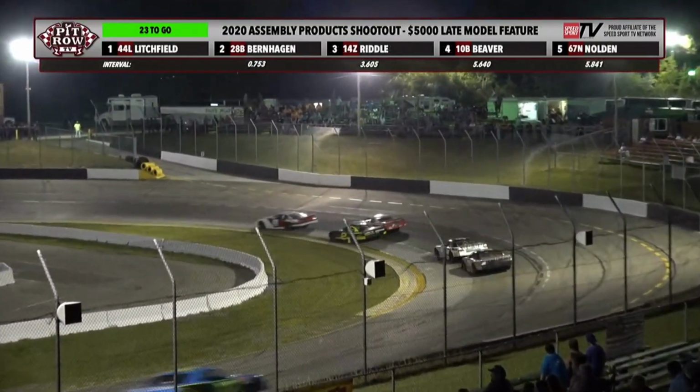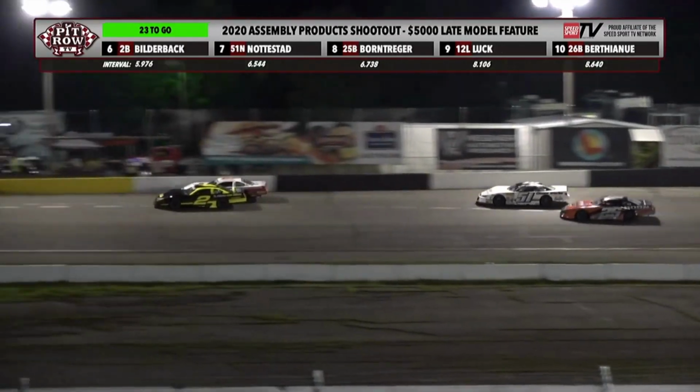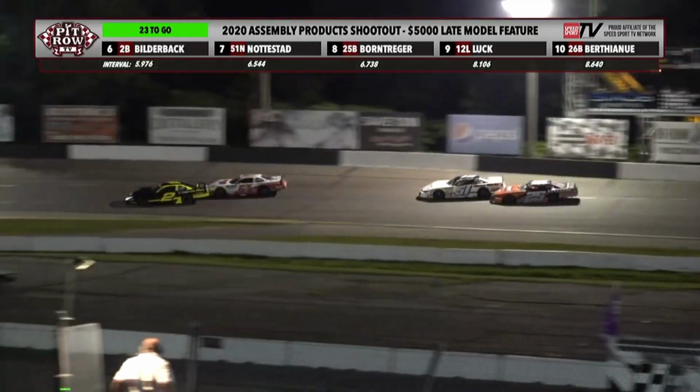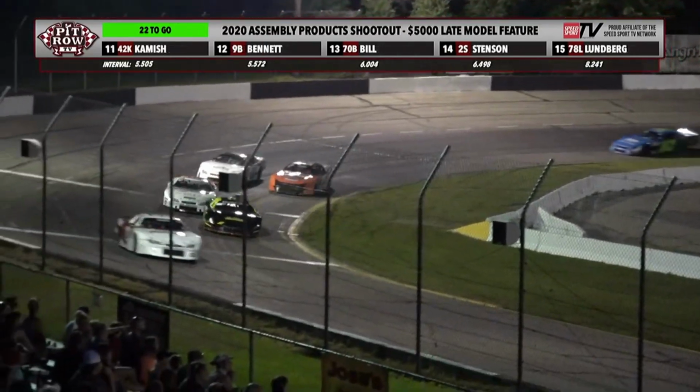Bilderback sees the door is open as they cut into 1 and 2, and again down to the inside for Michael Bilderback. That 2 car picking up some steam here the later the race goes. Here goes Bilderback to the inside, and for the first time in this race, Michael Bilderback is down to the top 5.